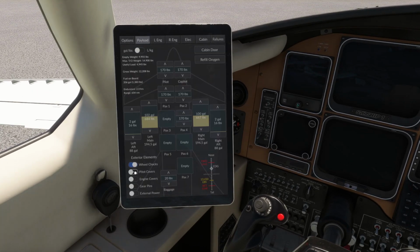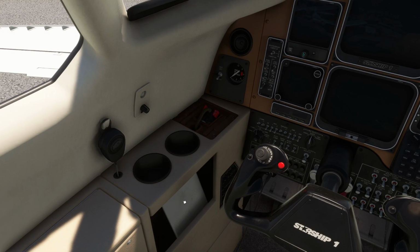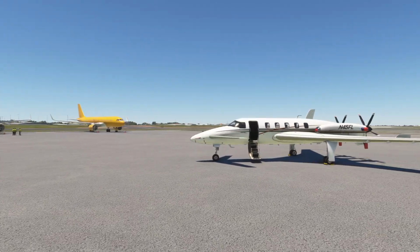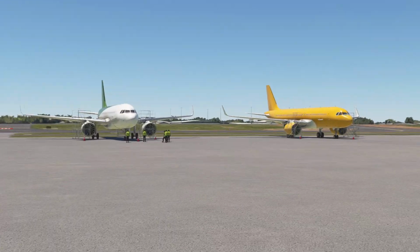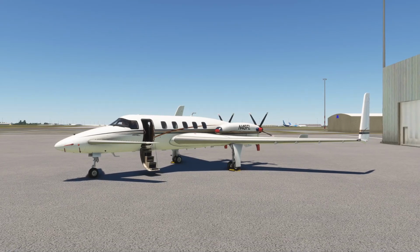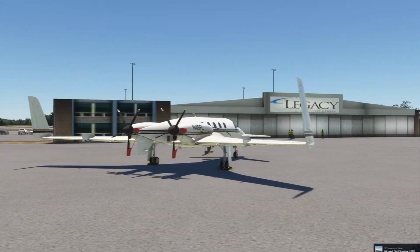Now we will chock the wheels, throw the pitot cover, engine cover, and gear pins in. And we'll open up the cabin door. What they'd probably do is deboard and then pull it into the hangar, I would imagine. These are really annoying, by the way. The scenery's not that great, but even still, oh man. Welcome to Tulsa, Oklahoma, the once home of 45 Foxtrot Lima.